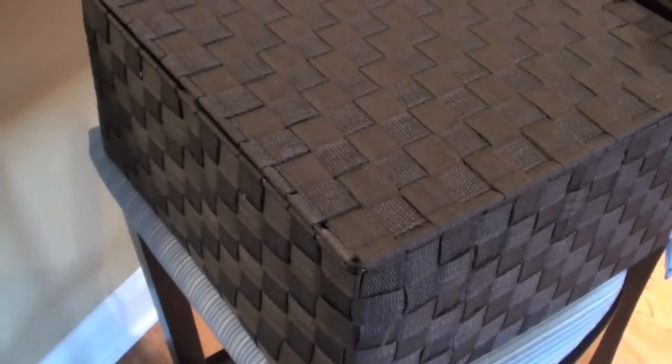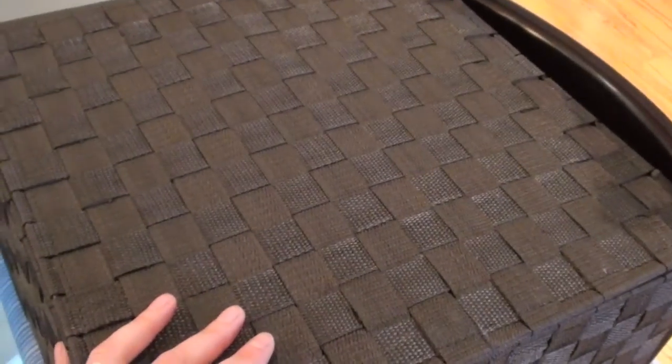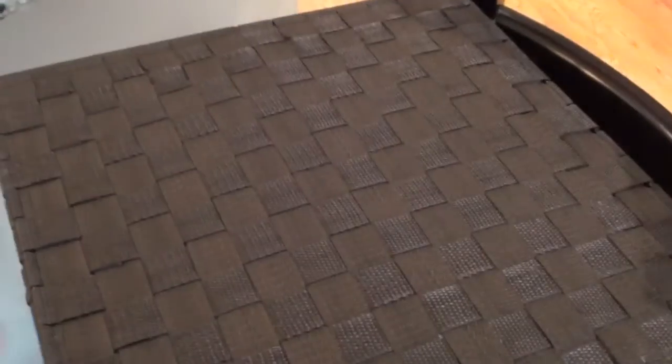The counter's clean. That was super easy. I can either tuck the chair back under the stool or put the whole bin. If we're having a party, I would put the whole bin in my mudroom closet, and my mudroom is just right there. So, pretty easy.